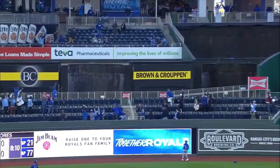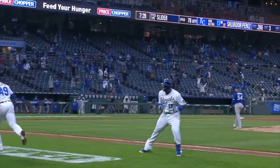They are hurrying to put the tarp on the field. Is that because of rain or the splash from the fountains? I don't know.